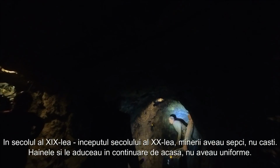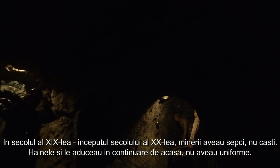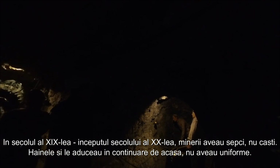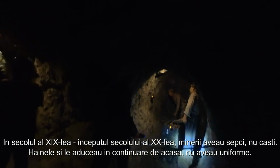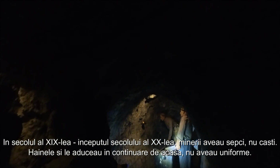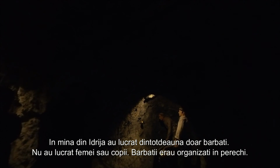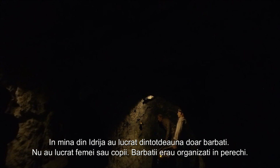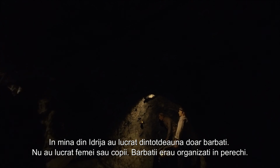Now here is a representation of this old way of work in our mine, but this is now the 19th or early 20th century represented. So you can see miners still had hats, not helmets, clothes brought from their homes, not uniforms, and here in Idrija, in our mine, always just men were working, never women or children. Men were normally working here in couples because of the security and because the work was organized that way.